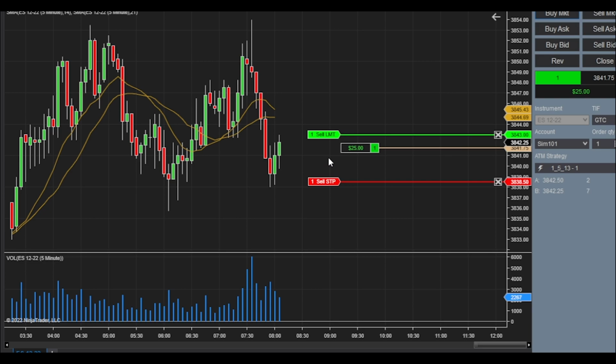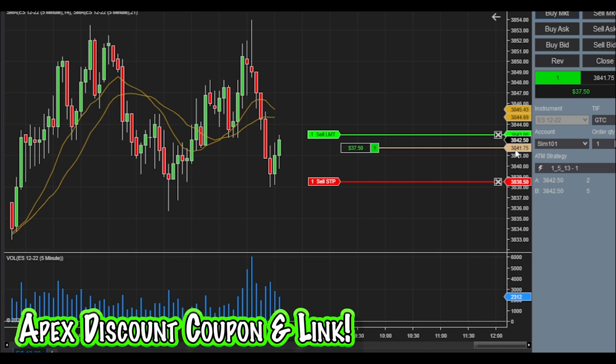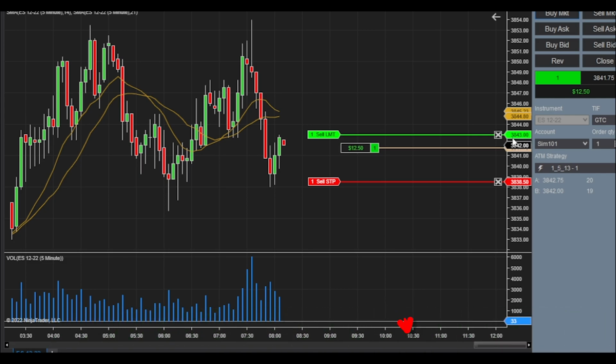Now, let's talk about how you make money. See, we bought in here. We got filled at 3841.75. So if this went up $1, we would make $50. So with each 1 point, you make $50 when you're trading the ES. Or if it goes down, you would lose $50.